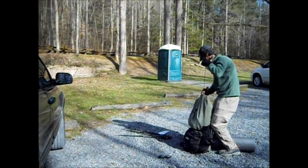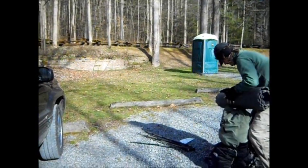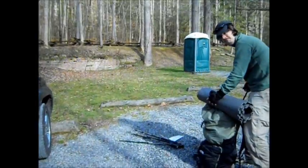Well, we're probably about 10 minutes from leaving. We've already found out some pretty interesting stuff. Turns out one of the trails we were going to take is closed. We do have some reroutes.